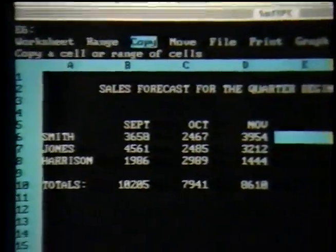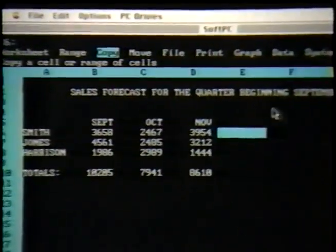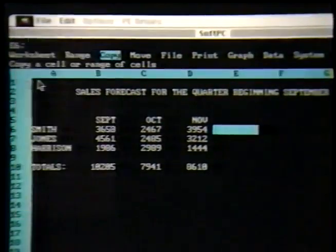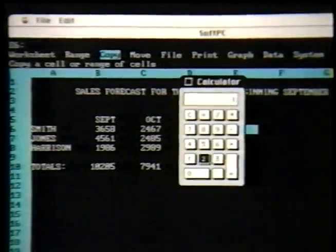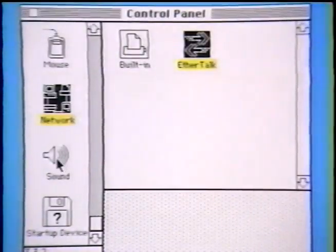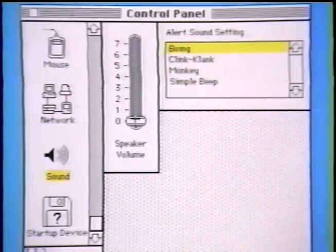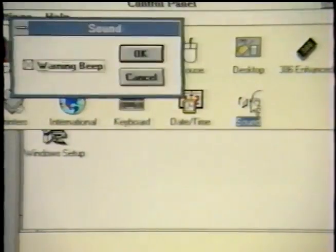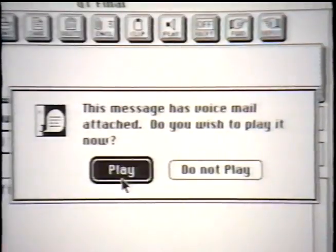And with third-party products like SoftPC, Macintosh can run DOS, even Windows applications, so you can preserve your investment in software and information. Because Apple has foreseen the importance of sound in computing, every Macintosh comes with sound hardware and software built in. While the IBM PC can't do much more than beep, a Macintosh can do all this.